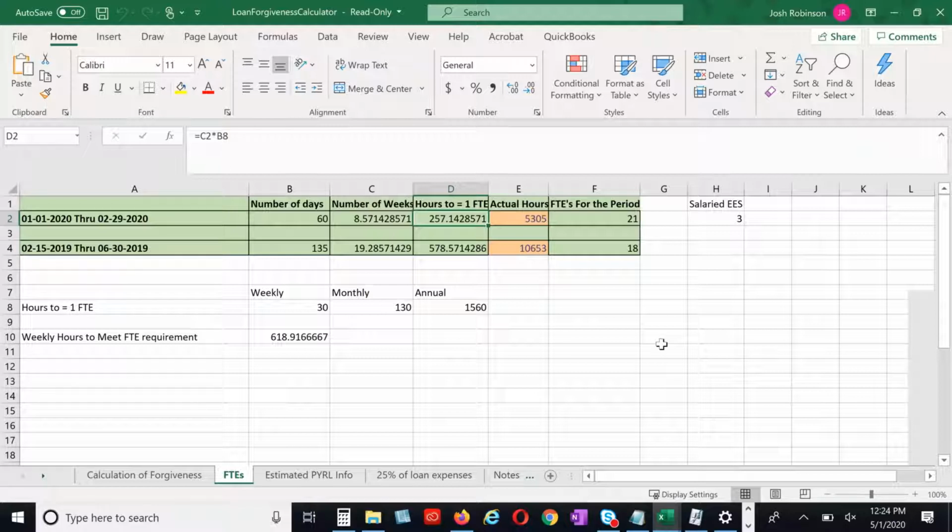So between 1/1/2020 and 2/29/2020, there was 257.14 hours that one would have had to work in order to be considered a full-time equivalent. For 2/15/19 to 6/30/19, that number is 578.57 hours to be one full-time equivalent. So in essence, what you do is you add up all of your worked hours over each span of time, divided by 30 to come up with your FTE count.